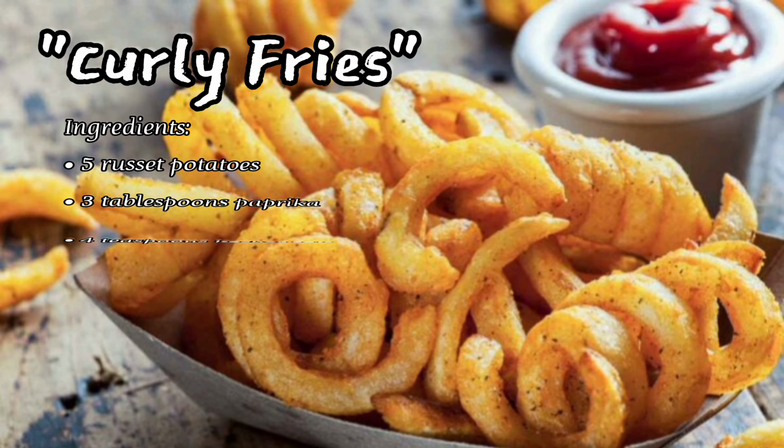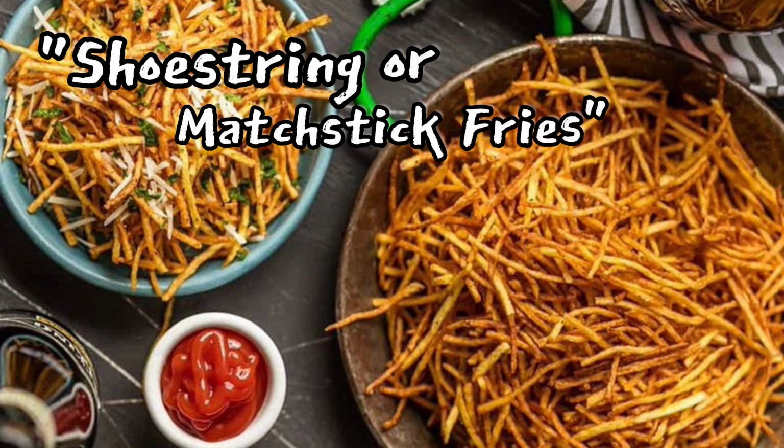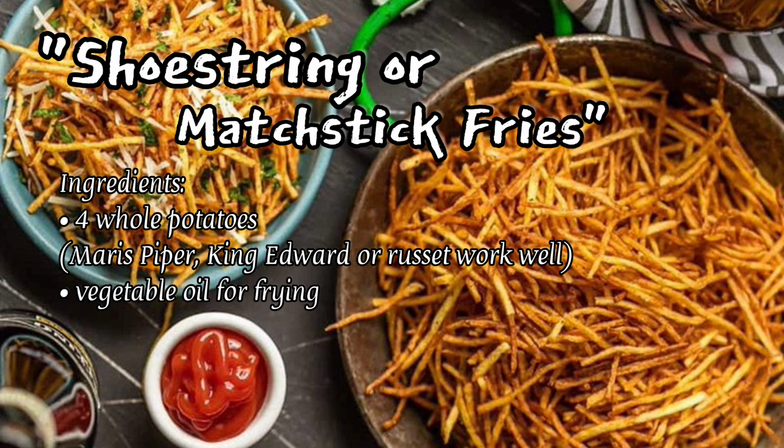Curly fries. Potatoes sliced with a curly fry cutter or spiralizer and fried into ringlets. Shoestring, matchstick fries. Potatoes sliced very thinly using a mandolin or julienne cutter and fried extra crisp.